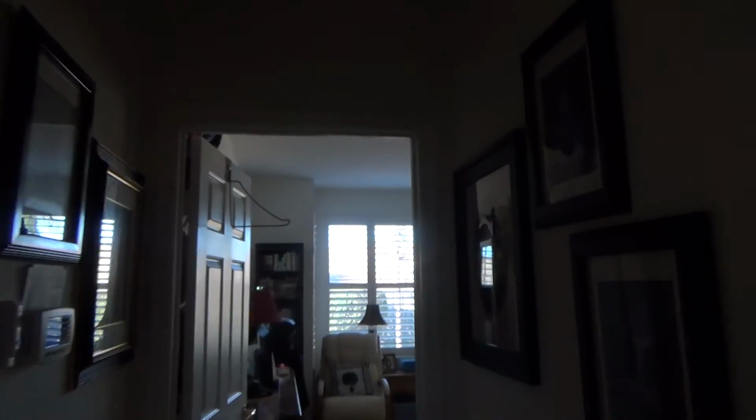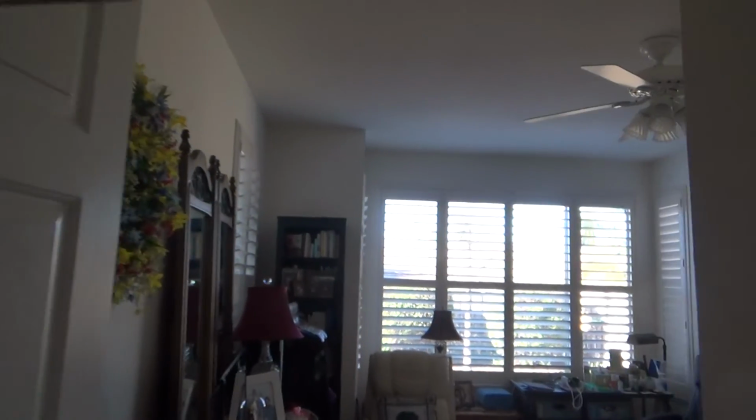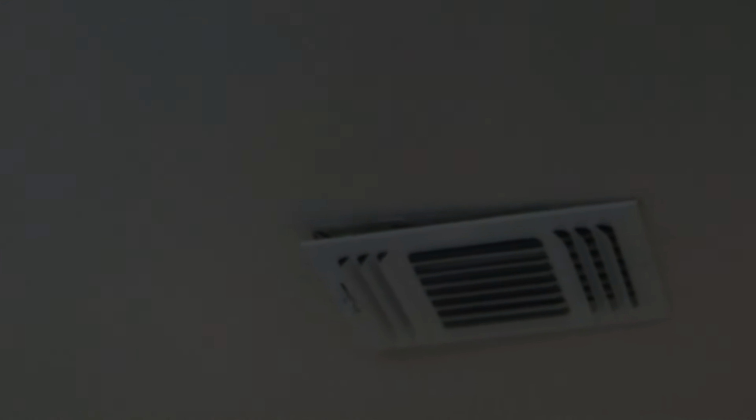But in here, I haven't even seen this yet. She sent me a picture of it, and this is probably something quick and dirty and easy to fix. She said one of her registers is coming out, falling off the ceiling. She was all concerned about it, and she said it was in here. Oh yes, here it is right there. Okay, see how it's pulling down there? And she was afraid that it's going to fall down. I don't know why it's even come off like that.